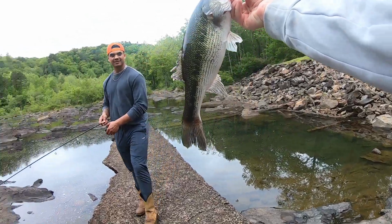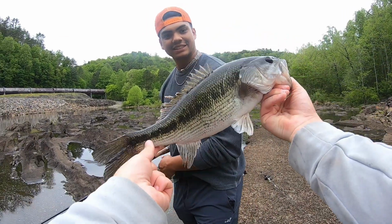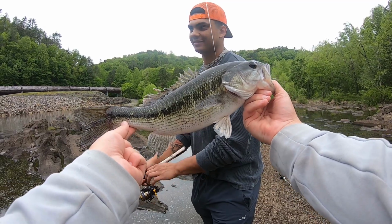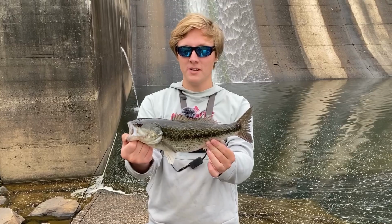Oh my gosh, look at his fins. I don't think he's, surely that's not from spawning. He got mangled. That seems a little more than he was just spawning. All right, well, biggest fish of the day here.